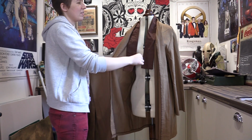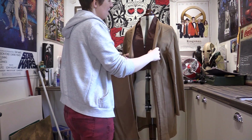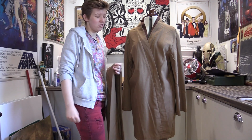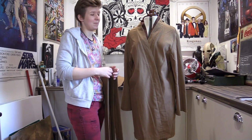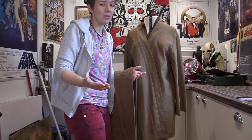Now, see, this bit gives the idea that there is another little layer underneath, but it's just the fabric, so you can put it over there, and that way this costume isn't going to be too hot, because that is something Mum did say, this costume was quite warm, especially when you're standing out in the sun, because obviously you've got multiple layers of fabric.